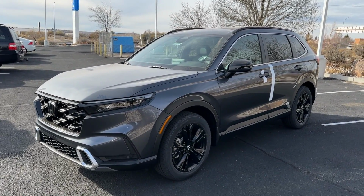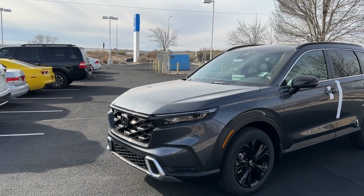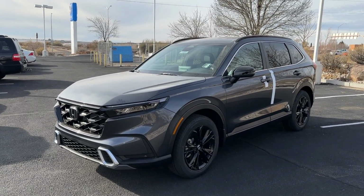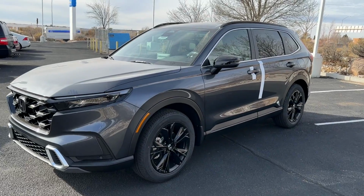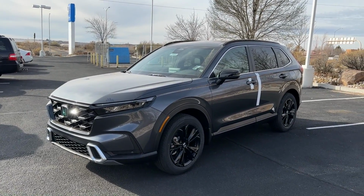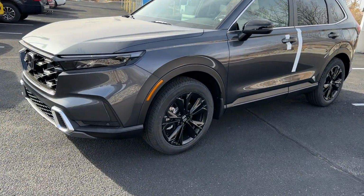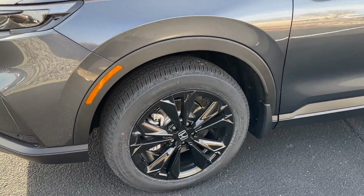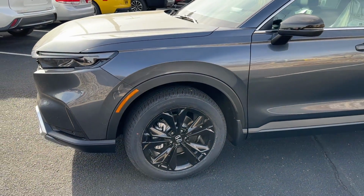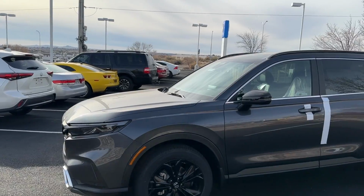So also some differences on the Sport Touring than all the other trims. You get 19 inch wheels, and on the EX, EXL, and even the Sport Hybrid, you get 18 inch wheels. But the Sport Hybrid will also have a black wheel, but the design is the same wheel as the EX and EXL, just in black. The EX and EXL will be silver. So if you look at all four of them, you'll see what I'm talking about. But on the Sport Touring, you get an inch bigger rim and its own unique design. I like this design kind of better out of all the wheels, but the EX and EXL never had crazy looking wheels. It's always been kind of chill.